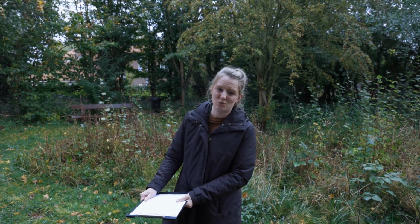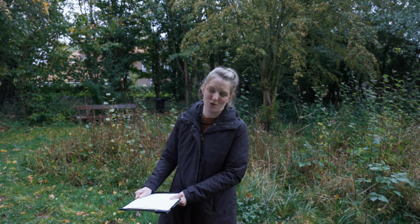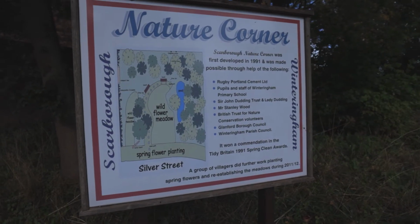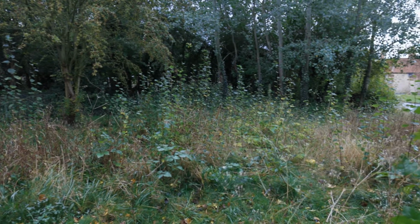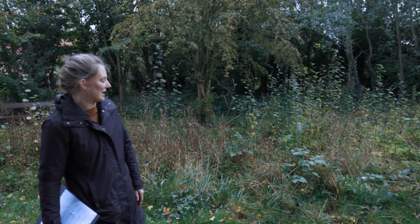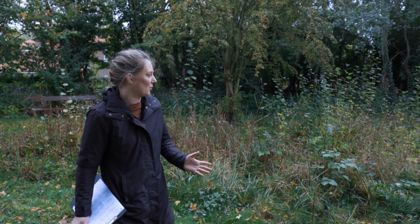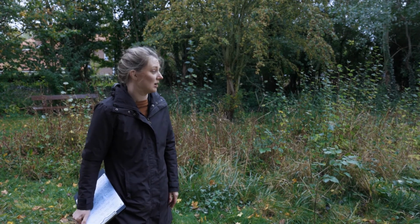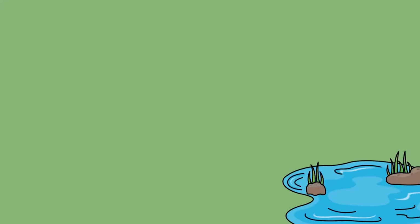Today we're in the village of Winteringham, which is towards the northwest of the River Ancombe. We're in the village's Nature Corner, which is a fantastic little resource created a few years ago. The plan today is to carry out some biological recording and have a discussion about what we can do in this area to maintain the biodiversity that's already here and also enhance the area, especially for pollinators.